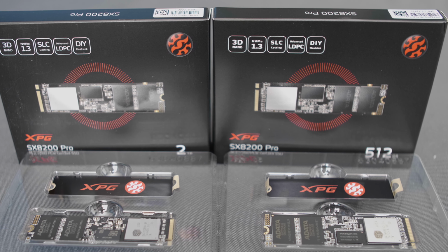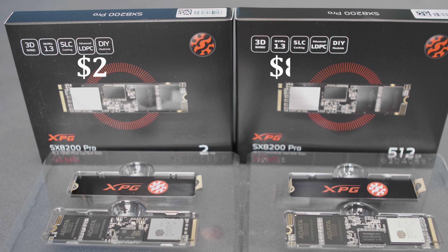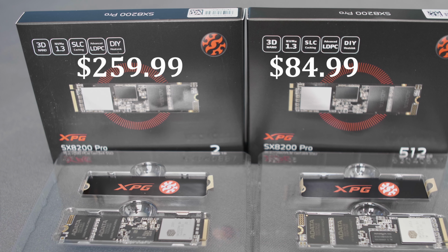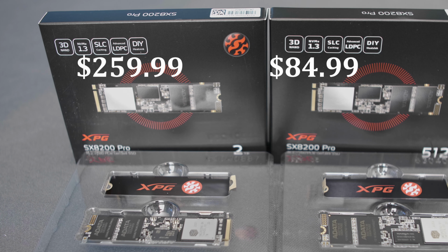For storage, we are using the ADATA XPG SX8200 Pro. We are using 500GB for the operating system and 2TB for game storage.